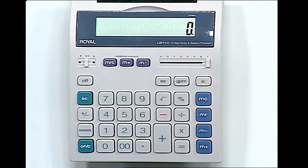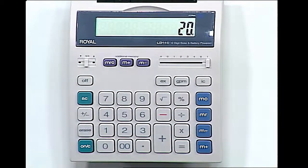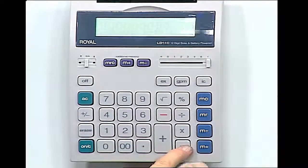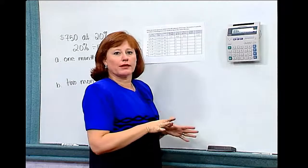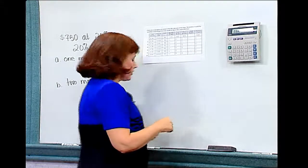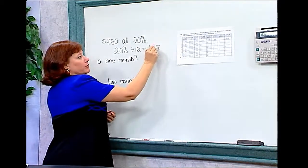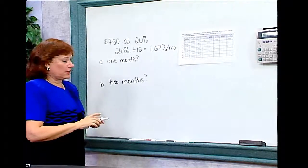I'm going to come to the calculator. I know that there are 12 months in a year, and I know that the annual percentage rate is 20%. So I'll divide the annual percentage rate, 20%, by 12 to give me 12 equal parts. The calculator tells me I'm going to be paying 1.67% interest every single month. That's after I round off the 1.66 that the calculator gives me. So I'll be paying 1.67% each month on my unpaid balance.